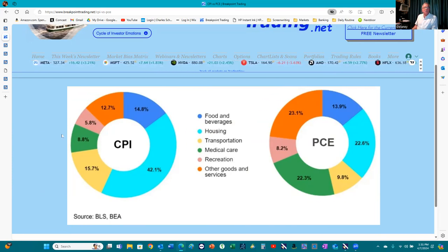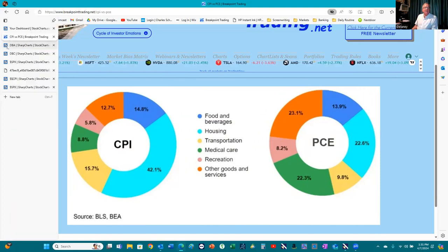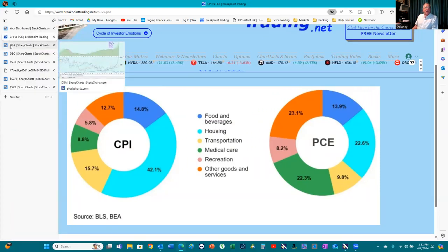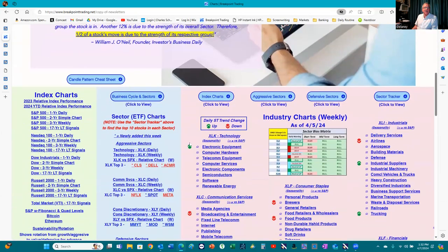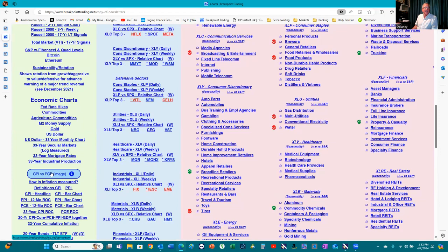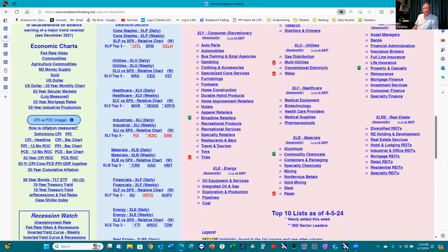Interesting. Okay. So, based on all of that, what do you think the CPI is going to come in at? By the way, that CPI PCE chart is under economic charts in this button right here. I don't know. I think CPI headline is going to validate the trend that it's going higher, and that's going to be concerning. It definitely will be concerning, even if they meet the forecast. If they go to three, even if they miss by one, it still validates the trend.